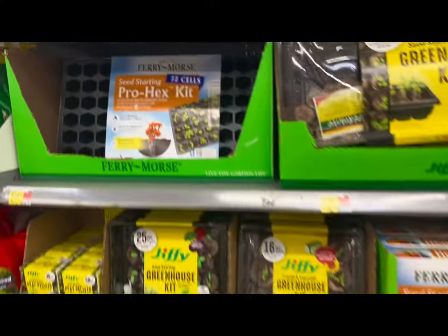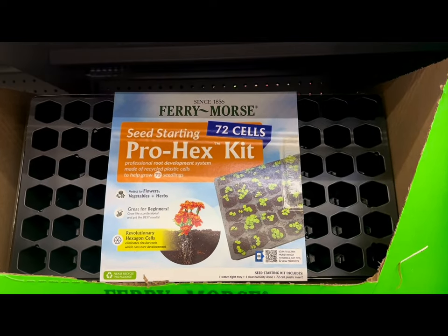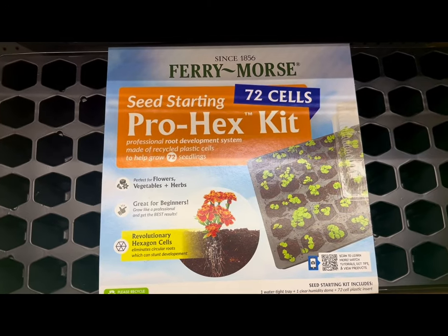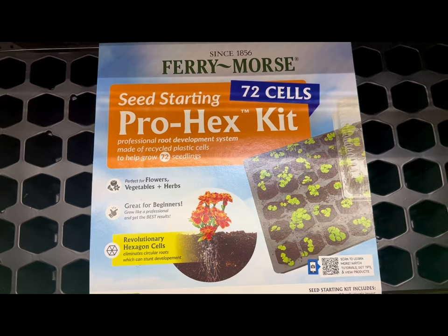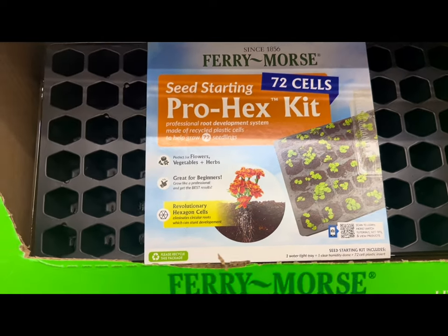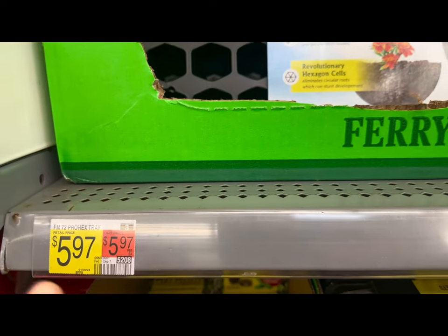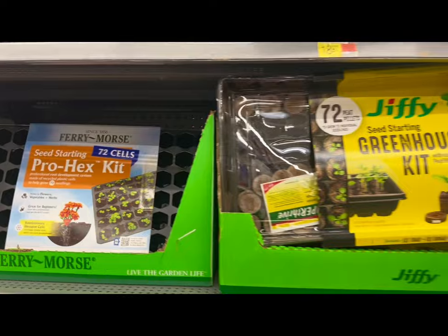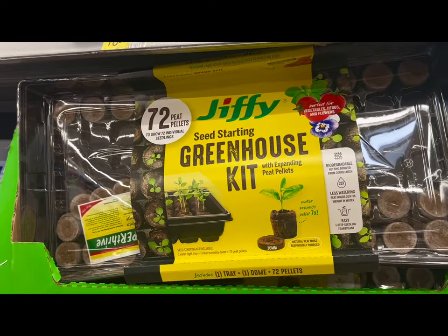Let's start right over here with the seed starting ProHex kit by Ferry Morse. Comes with 72 cells. It says it's perfect for flowers, vegetables, and herbs. Great for beginners. Grow like a professional and get the best results. For the 72 cell ProHex kit, Walmart is asking $5.97.